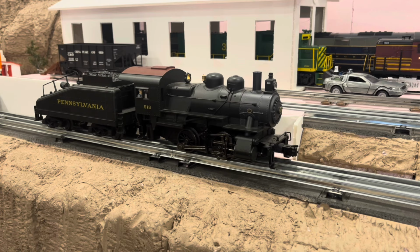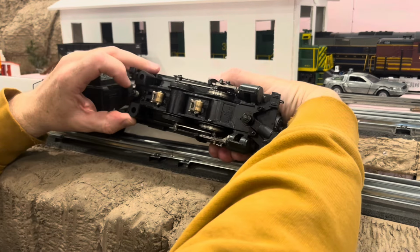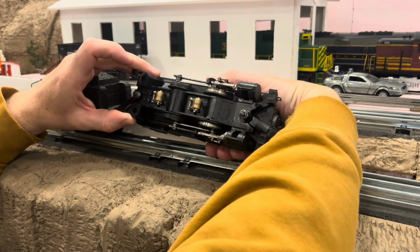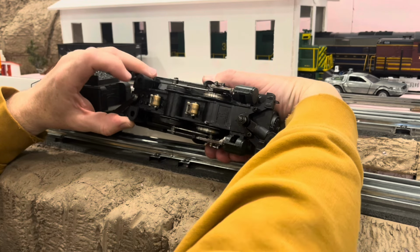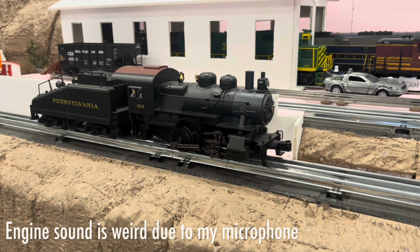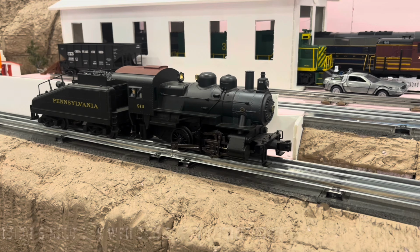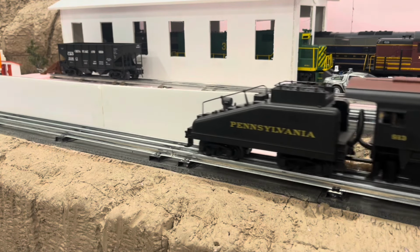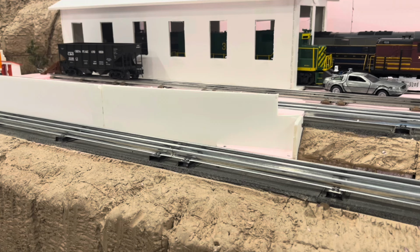Okay, that's a good sign. I was just programming it because for some reason the switch was set to program, which I hope is not an indicator of an issue. We'll turn the smoke unit on and change it back to run. Let's see if it moves. Oh, look at that. Oh, and it's smoking too.